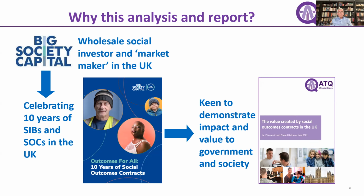So they approached us and said, we know you do cost benefit analysis. We've spoken to investors who've told us you can do that. Can you do it for the whole market? So I gulped and said, yes, we probably could, and we did. I think it's important to say up front, because I think this is a thing that will come out later, that we did it in a tearing hurry. We were originally given 3 months. It actually took 5 to do it.